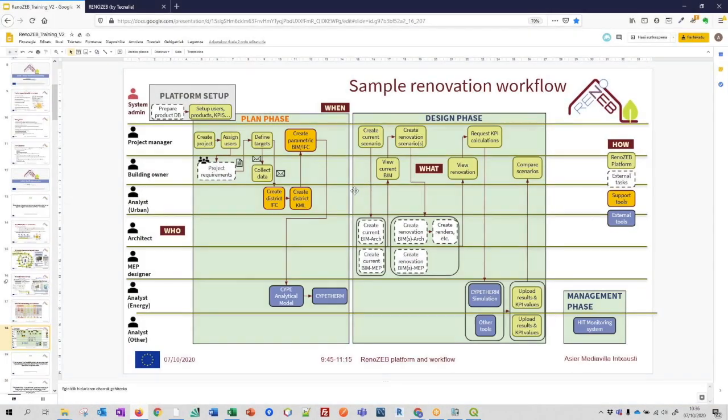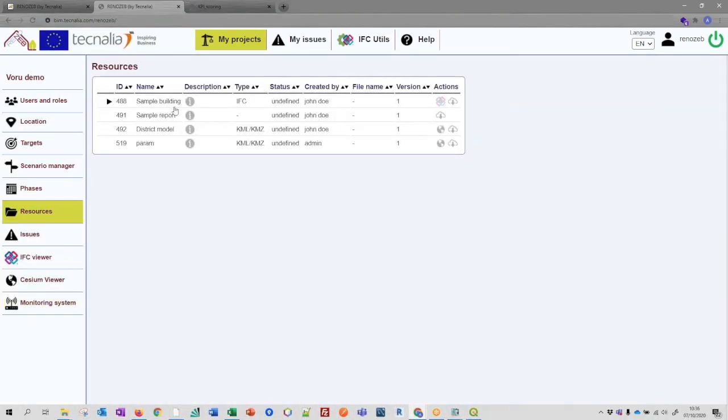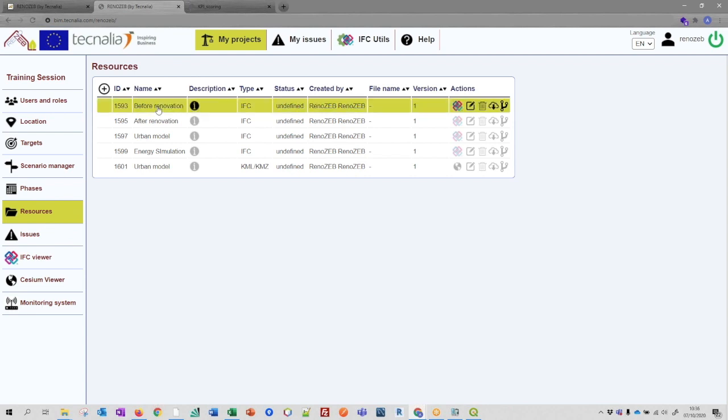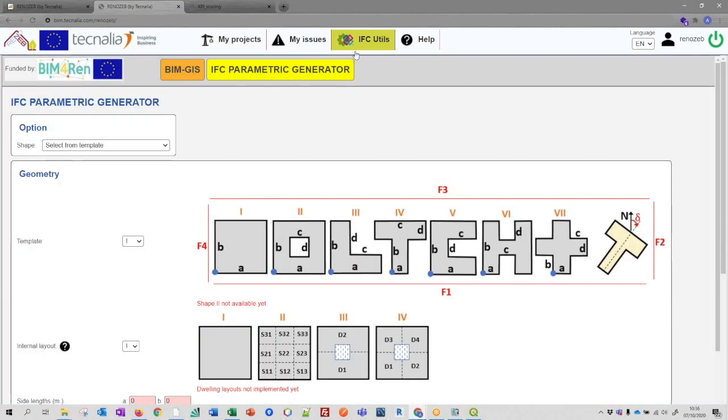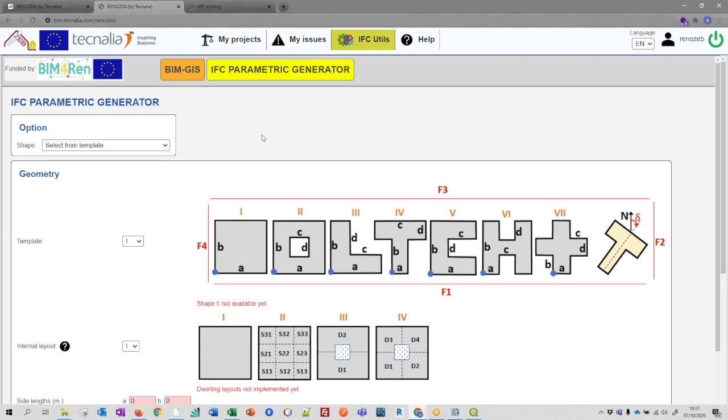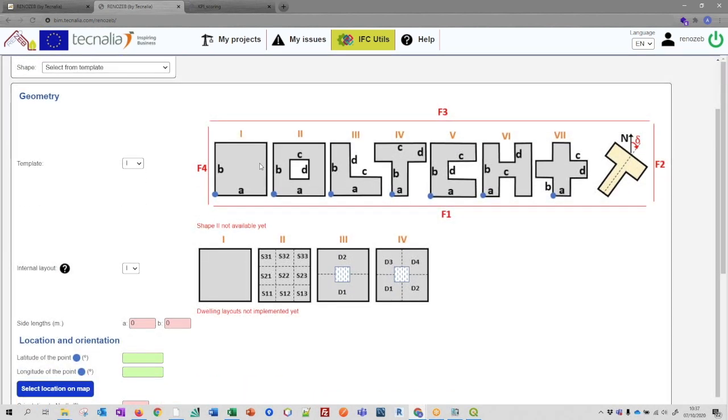For example, we have seen here that in RenoZEB we support the users in seeing and comparing different models before and after renovation, before and after simulation, and even the urban models. But now, in a parallel sister project called Bean for Ren, we are also working on how we could create automatically a preliminary model of our current situation, for an existing situation or for a preliminary decision making.